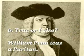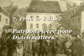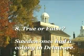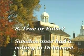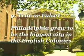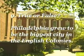True or false? William Penn was a Puritan. True or false? Patroons were poor Dutch settlers. True or false? Sweden once had a colony in Delaware. True or false? Philadelphia grew to be the biggest city in the English colonies. True or false? The colony of Delaware was named for a Virginia governor.